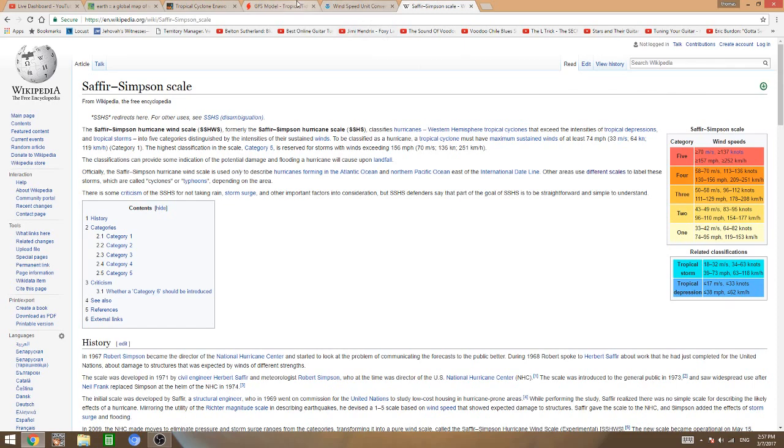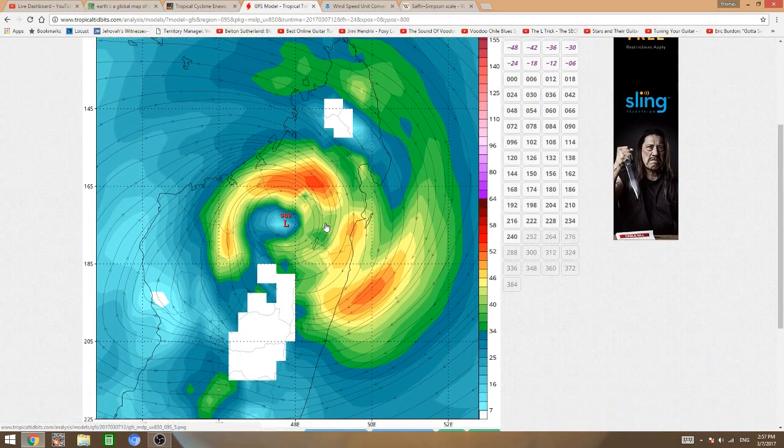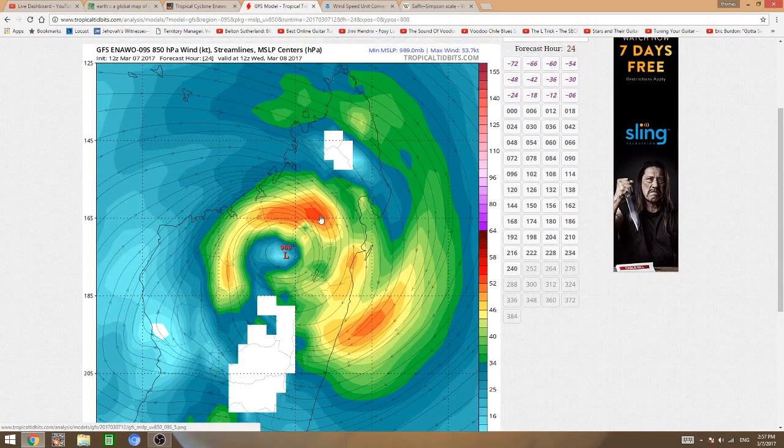So likely in 24 hours, what we're going to be looking at is a moderate tropical storm. It's probably going to be somewhere in between. Sometimes it could take all the way on the far end. Other times it could take all the way on the short end. But more often than not, it'll probably be somewhere in between. So we're looking at a mid-range tropical storm force winds.